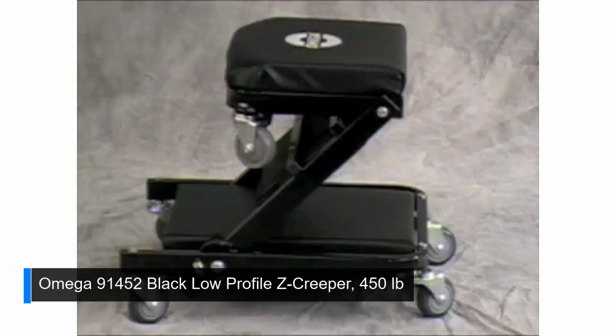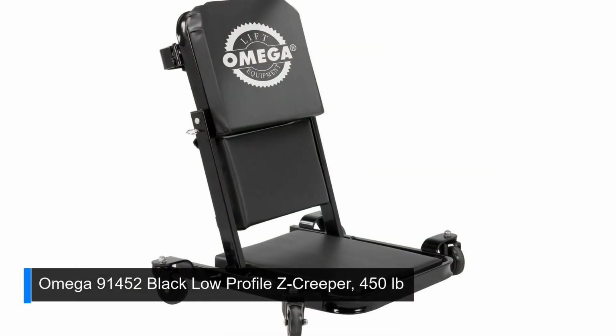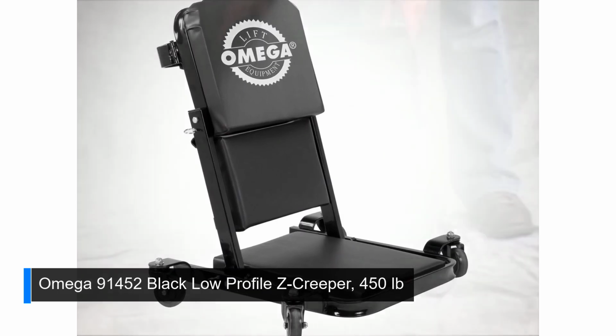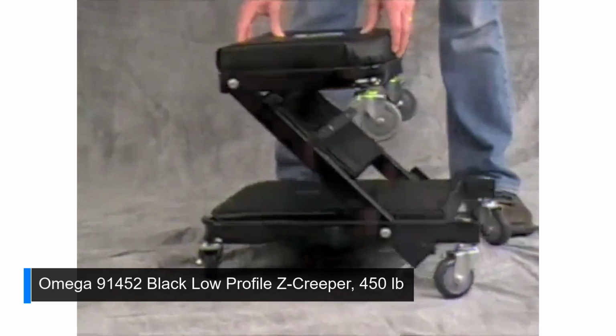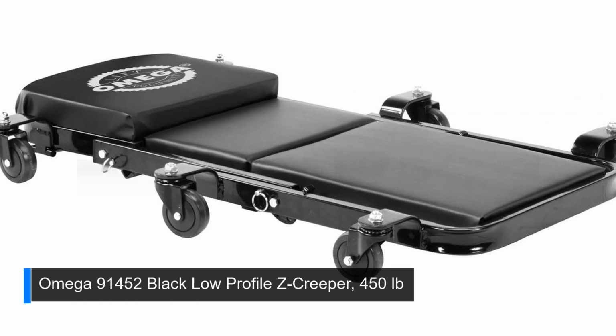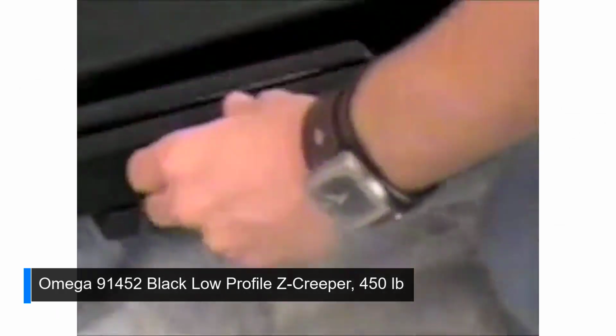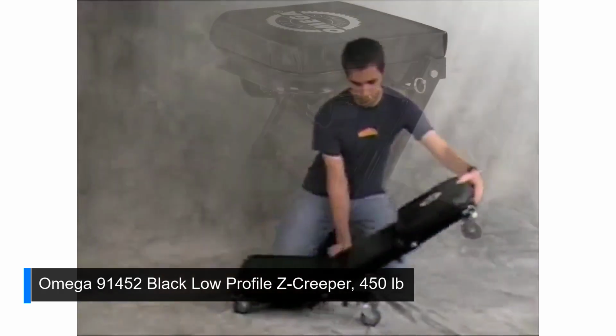This Omega 914512 Black Z Creeper is ideal for working under vehicles. Its low-profile design gives you extra workspace. Plus, it folds, adding a comfortable sitting position for different jobs. You'll find mobility easy with 6 swivel casters, and thick padding ensures comfort. It handles up to 450 pounds.